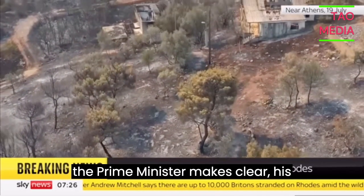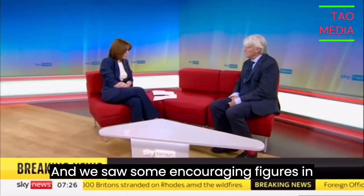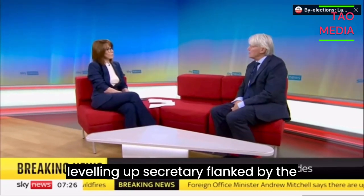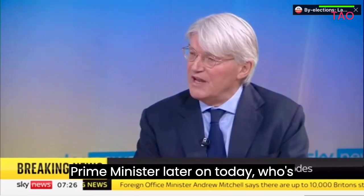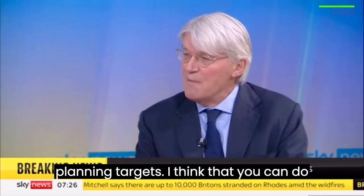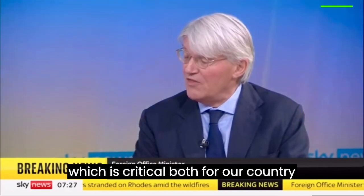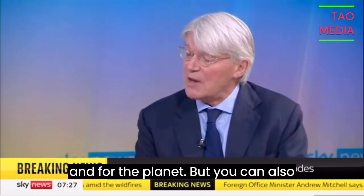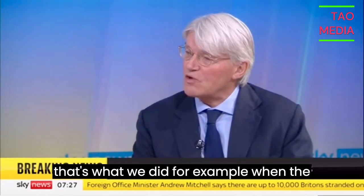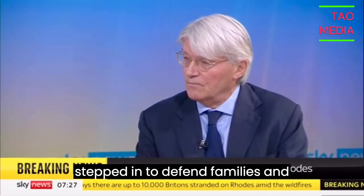OK, and then you see somebody like Michael Gove, the Levelling Up Secretary, flanked by the Prime Minister later on today, who's going to urge a slowing down in green planning targets. I think that you can do both. I think you can pursue net zero, which is critical both for our country and for the planet. But you can also protect people from rising prices. And that's what we did, for example, when the electricity prices went up. The government stepped in to defend families and individuals. So it's not an either-or. You can do both. And under this government's leadership, we will.